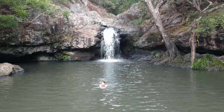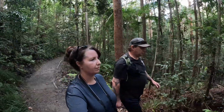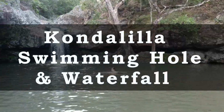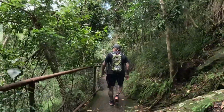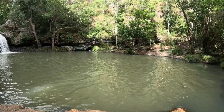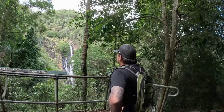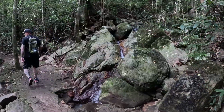If you're visiting the Sunshine Coast Hinterland and love waterfalls or free swimming spots, then you're going to love the Kondalilla swimming hole and waterfall. However, it does require some hiking, and I wanted to help you understand the difference between accessing the smaller waterfall and the swimming hole versus seeing the much larger or official Kondalilla waterfall, plus any little tidbits along the way.